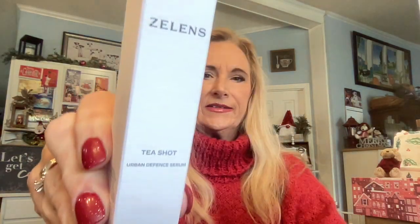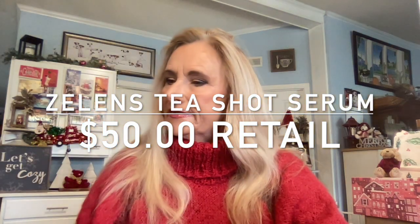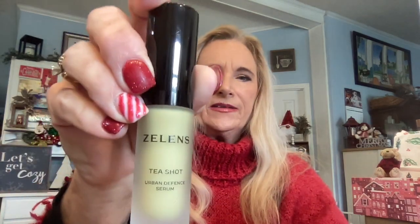Now we're in box number 20, and inside here we have a Zellen's T-Shot, and I'm not sure what that is. It says it's a serum. So let's see what it says about it. Let's open it up out of this package. It says it's an urban defense, and it has nice packaging, and it is a pump. It's a full size. Let's see what it has to say.